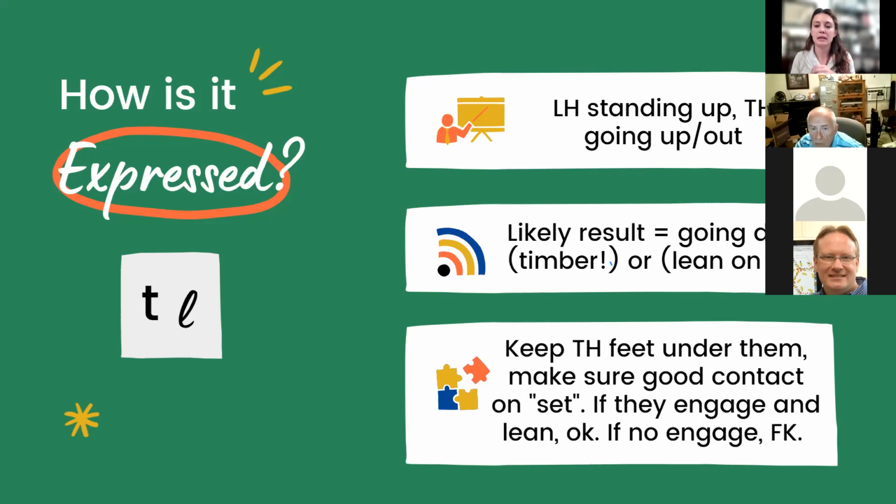But again, keeping the tight head's feet under them. If they engage and lean, that's fine. If everybody's still trying to get away from each other, we just free kick it, we get out of there.